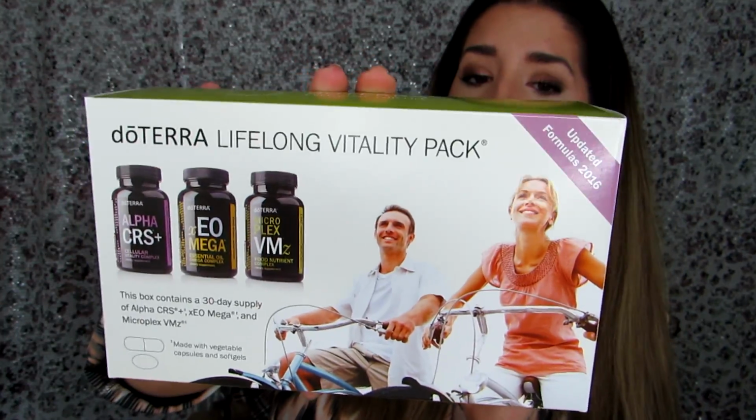Okay, so the last item I want to share with you guys, remember when I said if you made a purchase in September, you got a free gift automatically the next month? This was that gift. It is the Lifelong Vitality Pack. I haven't even opened this yet, but it is 3 large size bottles of their Vitality Kit, which are different vitamins, I guess. I'm not too familiar because I actually haven't tried them. This is the Microplex. It says it's a food nutrient. These are big bottles too.